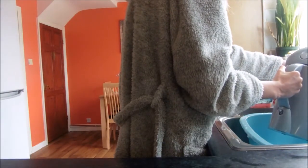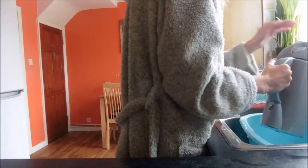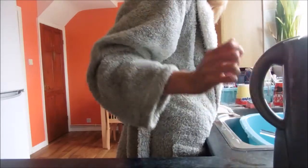And then I make a cup of tea, just because a cup of tea wakes me up more. So I think it's a good idea to make a cup of tea.